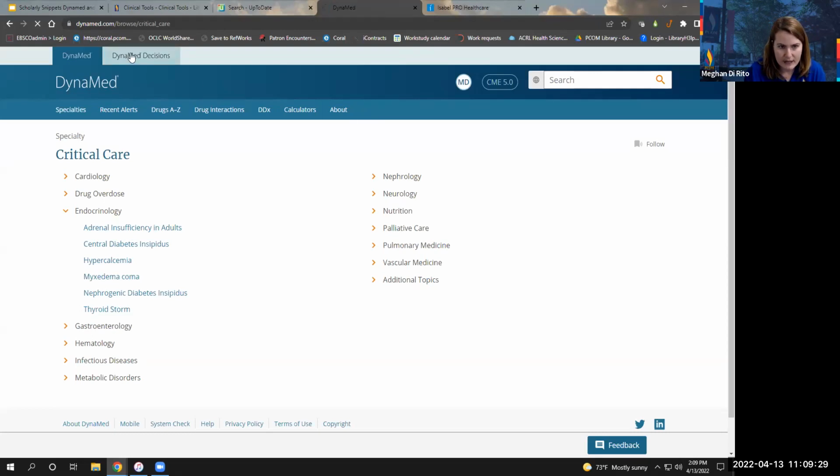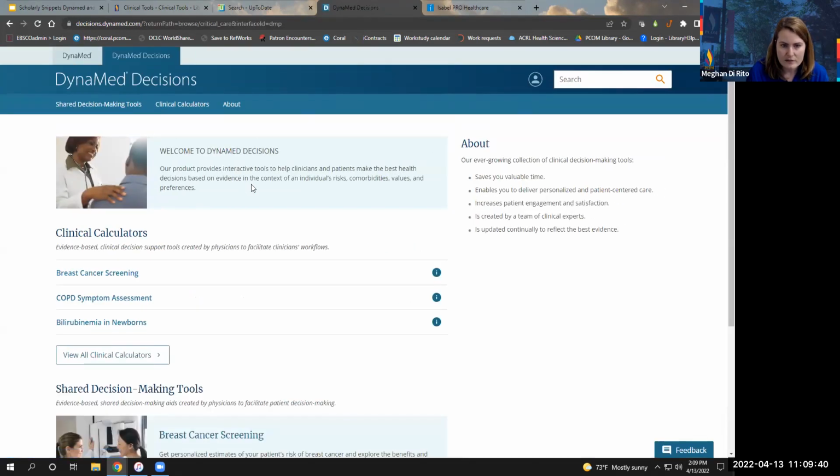I also don't have time to show this, but I did want to point out DynaMed Decisions. DynaMed Decisions is a really cool feature that they have added, which allows clinicians to make a decision. What it does is you take a specific condition, and it'll ask you a series of questions based on an individual's weight and blood pressure, et cetera. So their individual risks, comorbidities, values, preferences. And it allows you to build a treatment plan for them based off of their specific conditions.